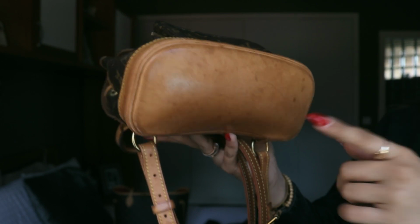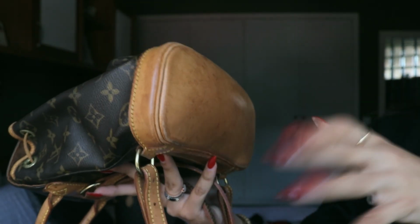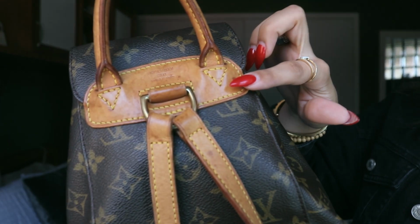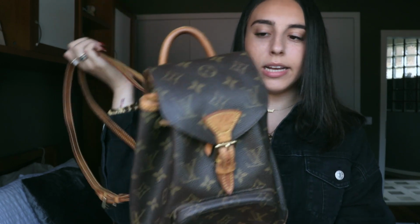This is from eBay, right? But you have no major marks or scuffs or stains or anything, which is really nice. It has a nice patina already. If you don't know what that is, it's when this leather gets a nice honey color, like it gets darker with the sun. With time and use, it'll get to this nice caramel color.